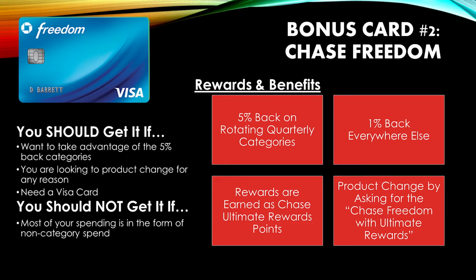Bonus card number 2, the Chase Freedom. The original Chase Freedom card has the same 5x rotating quarterly categories as the Chase Freedom Flex. It does not, however, have any other rewards categories as it gets 1x back on all other spend. This card is also a Visa card, allowing you to use it at Costco if there's a 5x wholesale club or gas category. While this card is closed to new applicants, you can still get it via product change. You just need to call up Chase and ask them for a product change to the Chase Freedom with Ultimate Rewards. If you tell them you want the original Chase Freedom or the Chase Freedom, they will pretend like they don't know what you're talking about.